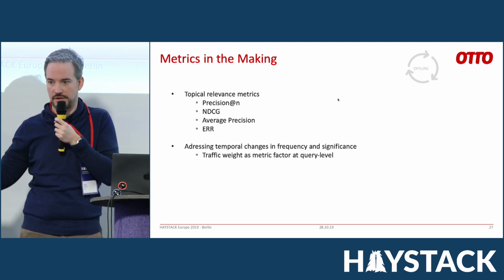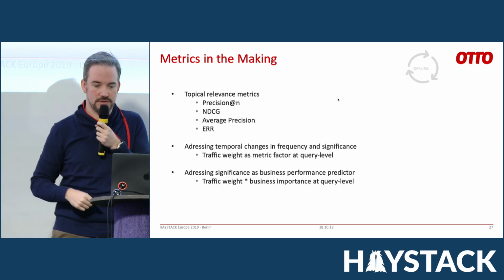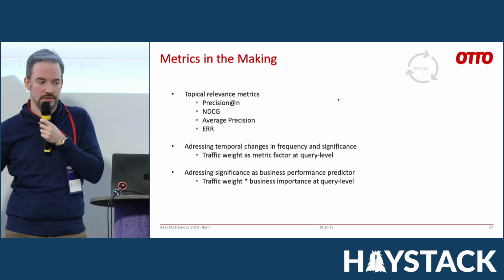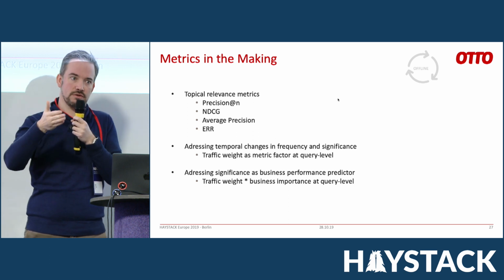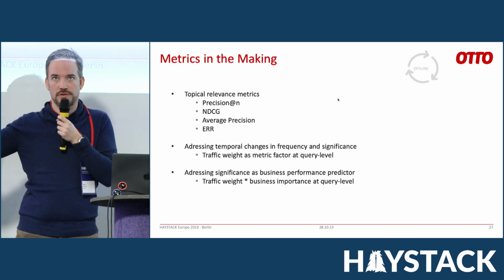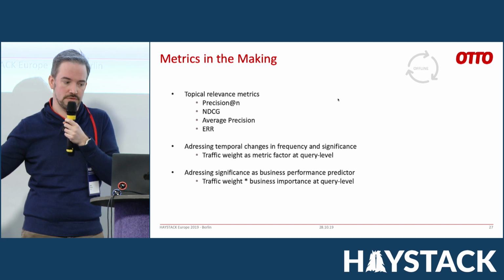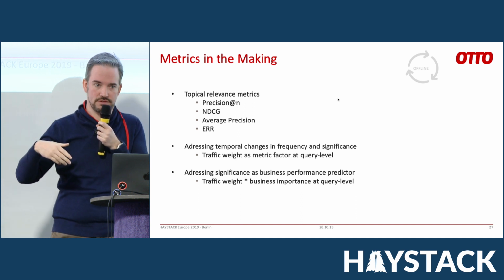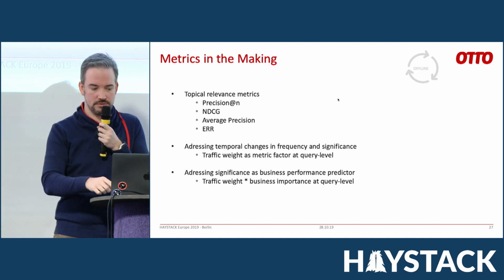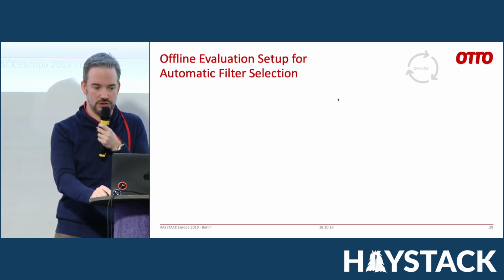So we simply use the traffic weight as the first metric to do that, and you could actually go one step further. Think about which are your important queries, so you can find a measure to reflect the importance or the conversion rate, for example, of your queries, and incorporate that into your judgments as well. We didn't do the last part, but that's something we are working on in the future.